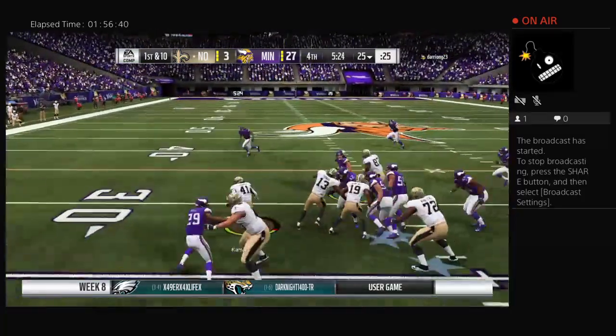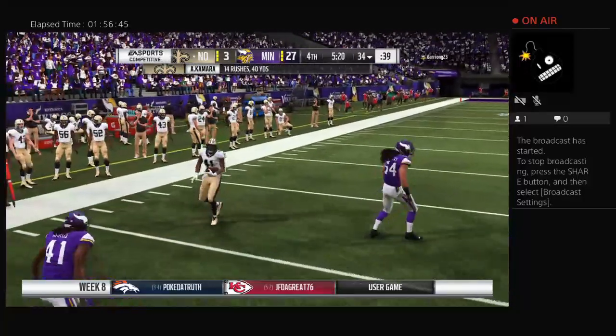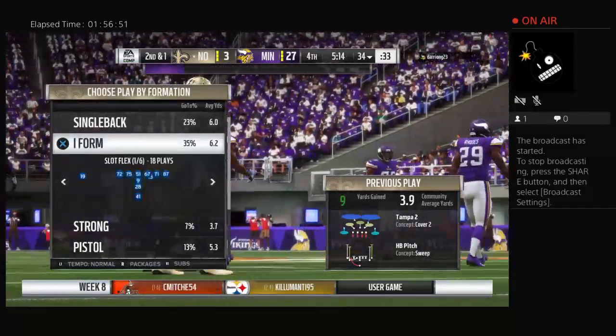They begin on the ground with Kamara. And he'll take this up near the 35, maybe the 34. Give him 9 on the carry that time, and they're set up with a 2nd and 1.